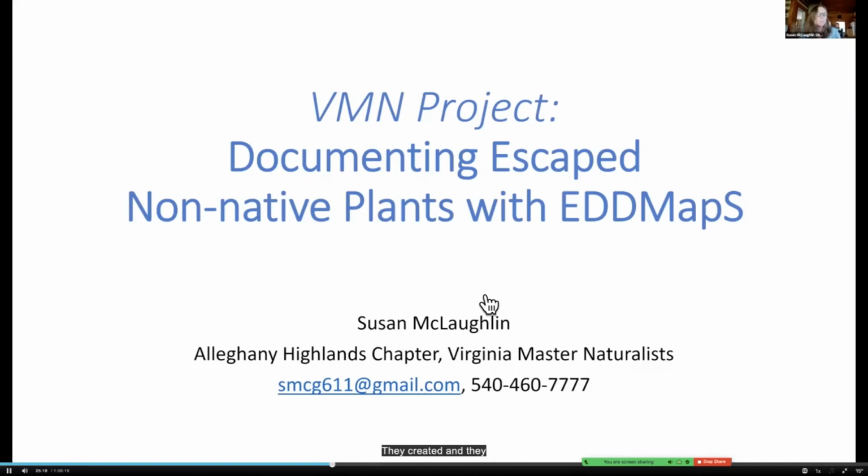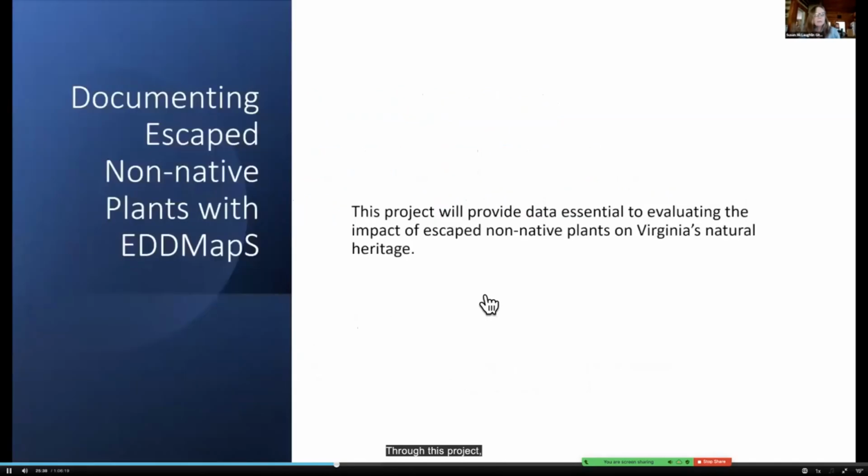And they created and they maintain and continue to develop the set of programs and apps that are called EDDMaps. And I really need to thank Michelle Prisby for her support in creating this project and establishing it as a volunteer opportunity statewide. So through this project, we Master Naturalists have the opportunity to help Kevin and his colleagues evaluate the invasiveness of plants, as Kevin described, but also to help our communities learn about the spread of non-native plants.